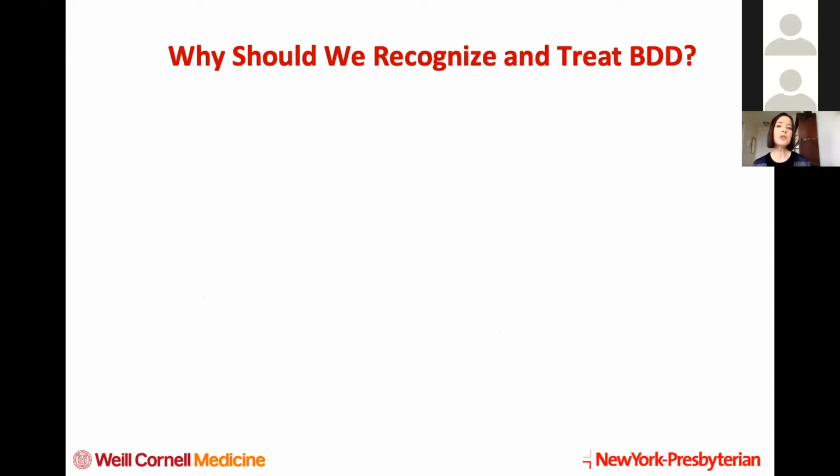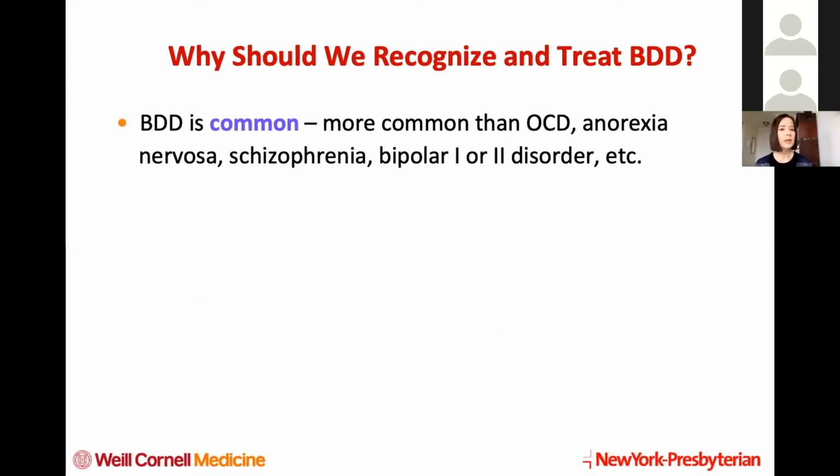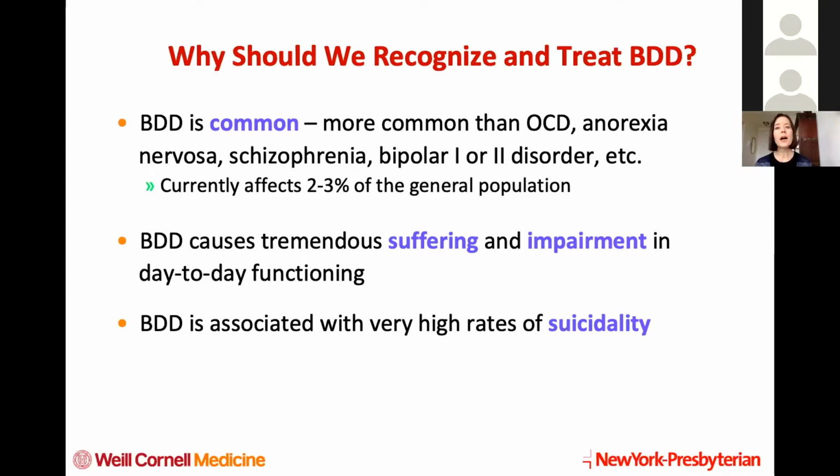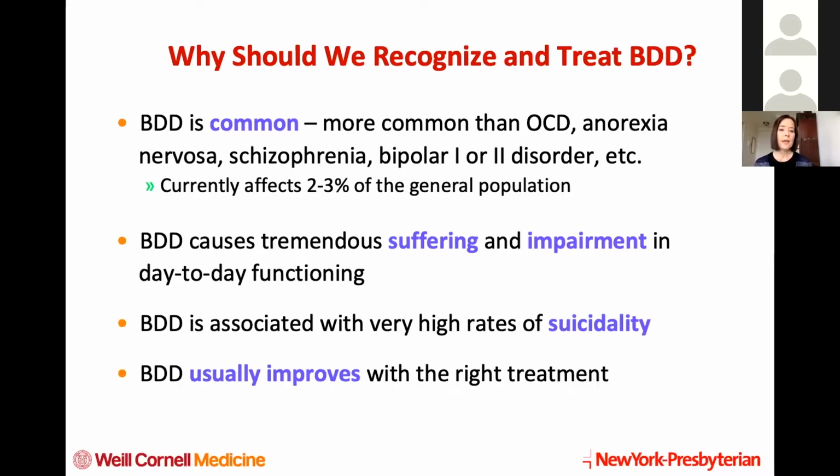So why should we recognize and treat BDD? For so many reasons. For one, it's common. It's more common than obsessive compulsive disorder, than anorexia nervosa, than schizophrenia, than bipolar 1 or bipolar 2 disorder, etc. And it currently affects close to 2% to close to 3% of the general population. So worldwide, that translates into a large number of people. And BDD causes tremendous suffering and impairment in day-to-day functioning. It is associated with very high rates of suicidality, and recent studies suggest that these rates may be higher than in most other psychiatric disorders. And BDD usually improves with the right treatment. So this is the very good news. We have really good treatments for BDD.